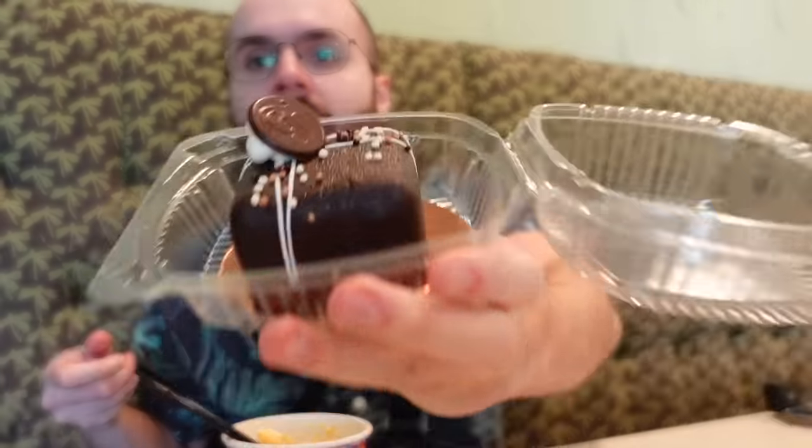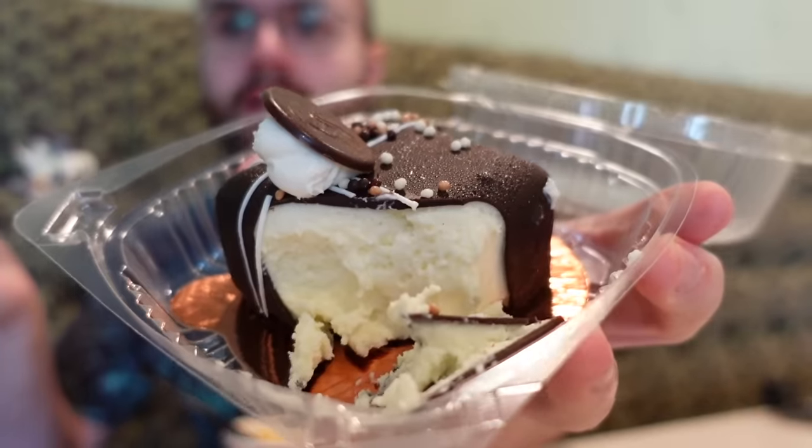Last but not least, let's try whatever this chocolate dessert is. Oh my gosh, whoa. Oh my gosh. That's what the inside looks like. I did not expect that at all. That's cheesecake. I think Tinkerbell gave me my magic back. Wow. Oh my goodness. This is one of the most delicious things I've ever had in my lifetime. Dreams do come true.